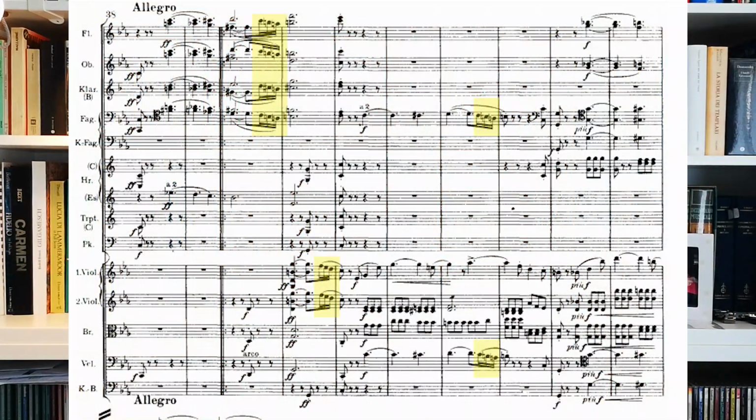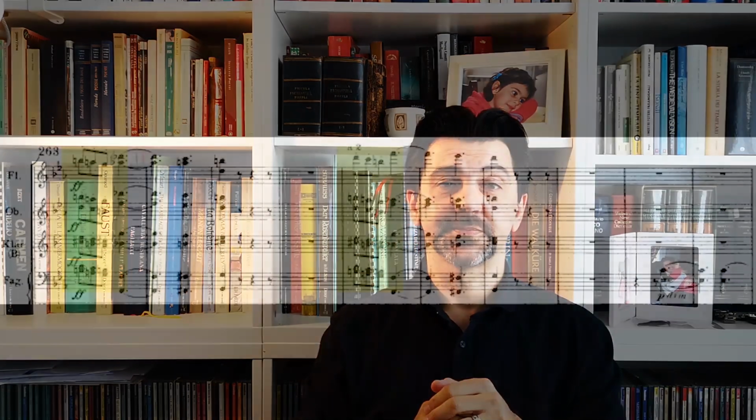These 16th notes are not just a mere ornament, but they're an integral part of the theme. And as a matter of fact, they will be reused over and over again, transformed in different ways, like this, for instance.